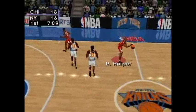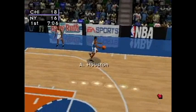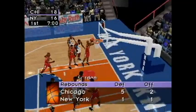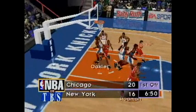Harper to number 23. Number 23 is whistled for the offensive foul. Inbound pass to Houston. Pulls the trigger. He misfires. Number 23 pulls it down. Rodman takes the jumper, sinks the shot. The Knicks 16, the Bulls 20.